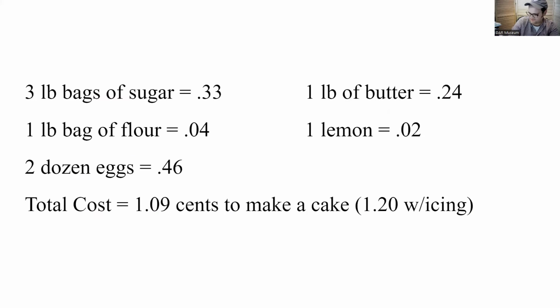Did I write this down in here? Yeah. A 1 pound bag of flour, which is 4 cents. 2 dozen eggs, which is 46 cents. A pound of butter, which is 24 cents, and a lemon, which is 2 cents. So total, the amount of money you'd have to hand to the general store owner to get this many dry goods and wet goods, mainly butter, is $1.09, or if you make the icing, it's going to be $1.20, which we have an icing recipe for this as well.